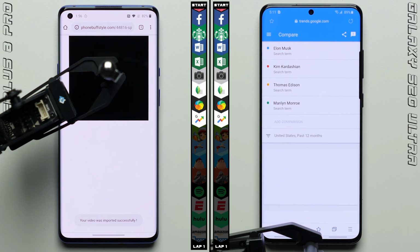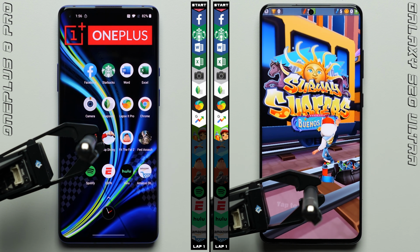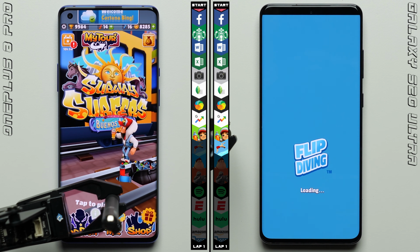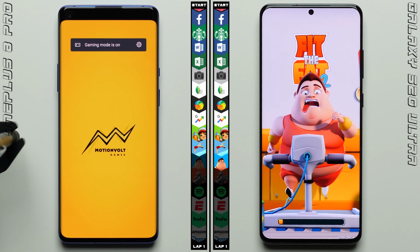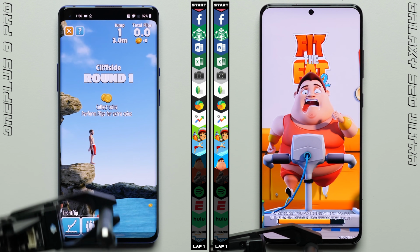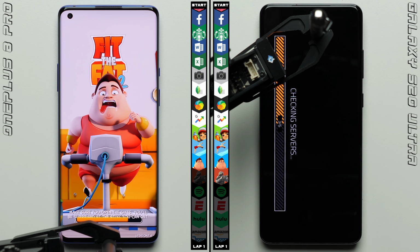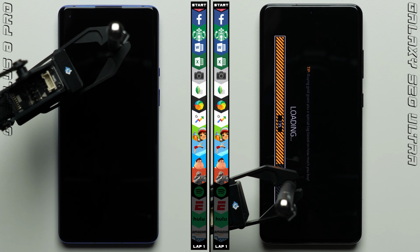So a pretty big turnaround there, kind of surprising given the similar specs, but the S20 is proving that it wasn't just a fluke, loading Google Trends at a faster rate while absolutely blowing through Subway Surfers, giving the S20 Ultra what may be the biggest lead that we've seen so far, and at least in Flip Diving, that lead only gets bigger with the champ loading that game faster as well, so the OnePlus 8 Pro is in some serious trouble here. So far it's loaded the last 4 apps in a row at a slower rate, and unfortunately it's slower in Fit the Fat as well.